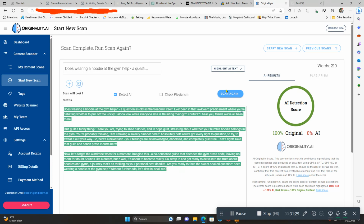Sometimes it catches it, but most of the time it doesn't. I just have really good prompts. So it's passing AI detection, which is good. So you're good to publish this as a blog post. Sometimes it does catch it.